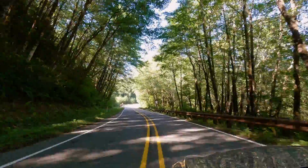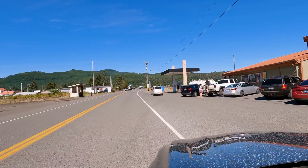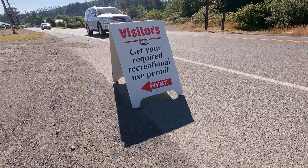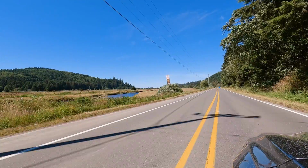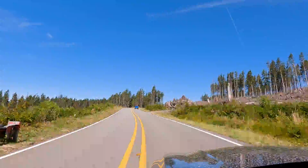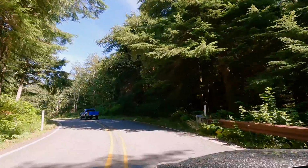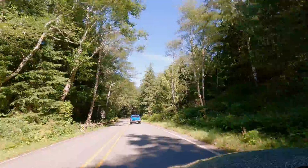This trail is located on the Makah Reservation, so you will need to buy a Makah Recreation Pass to do this hike. There are several different places where you can purchase this pass, but we got ours at this mini mart. At the time of the recording of this video, passes cost $20, but they are good for an entire year. The drive up to the trailhead and the entire surrounding area is packed full of beauty. It's definitely a great preview for the picturesque scenes that you're going to see on this hike.